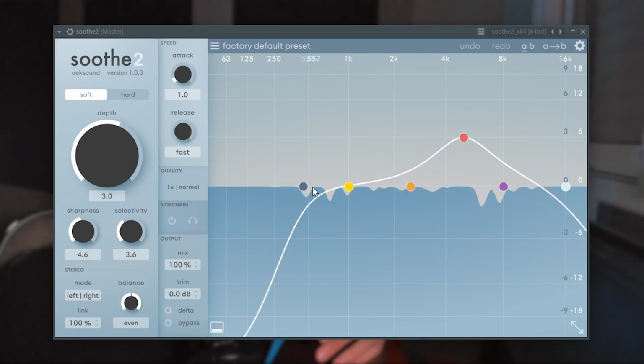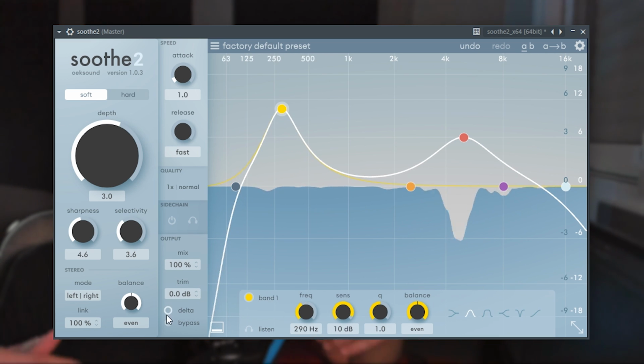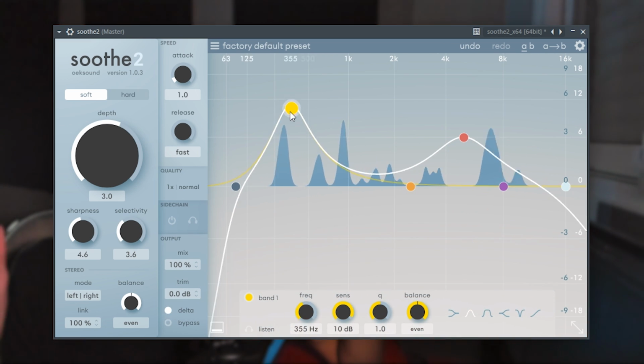The third plugin is Soothe. Soothe is a plugin that I also cannot live without. I have a video where I use it on vocals, I recommend you to watch it, so you have a cleaner vocal. But basically what this plugin is gonna do is reduce the resonance of a sound. It doesn't matter if it's a vocal, a guitar, a snare, a synth or whatever, but in a dynamic way.